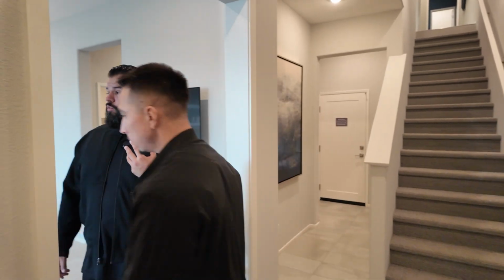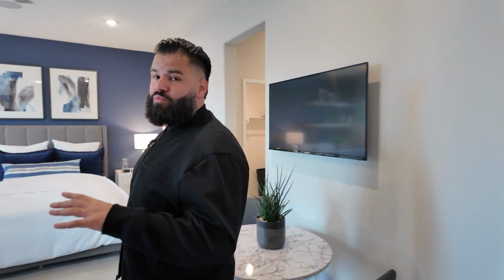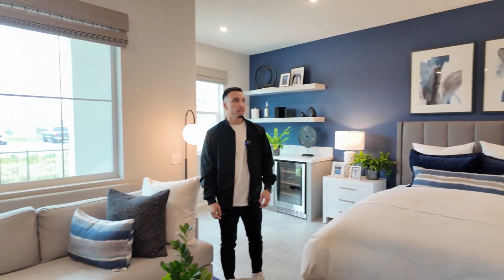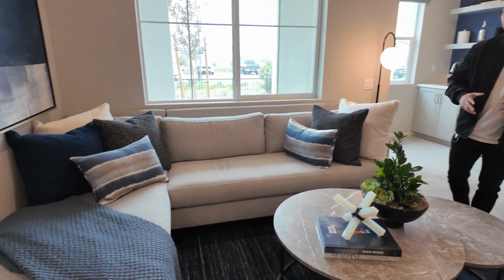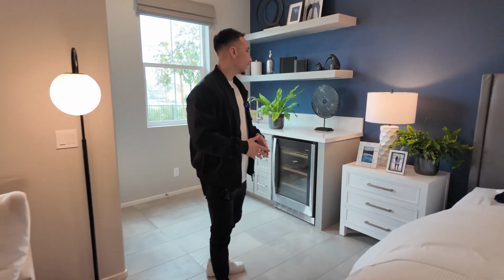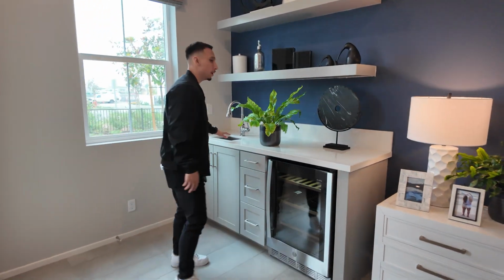All right guys, come on in. We're going to be introducing you to the biggest model here. My favorite thing about this is the multi-gen option that they have here. It has its own entrance, and a little living room area. Show them around. This is really cool because you don't usually see a townhome with a multi-gen like this. Of course you have this wet bar area right here.